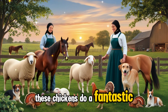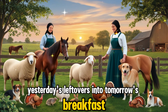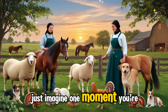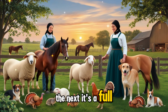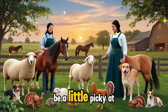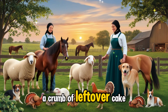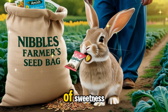These chickens do a fantastic job of transforming yesterday's leftovers into tomorrow's breakfast. They relish the variety, which keeps them healthy and satisfied. Just imagine, one moment, you're tossing out some old vegetable scraps. The next, it's a full-on chicken feast. Now, it's true, chickens can be a little picky at times, but they're not exactly gourmet diners. Ever seen chickens scramble for a crumb of leftover cake? It's hilarious. They'll go to great lengths for a hint of sweetness.